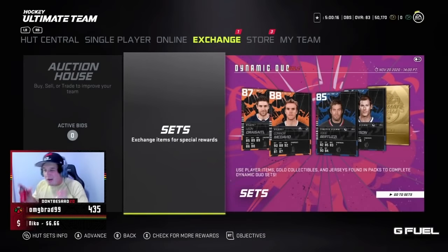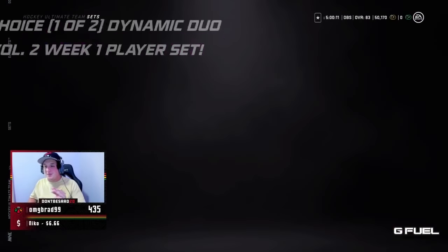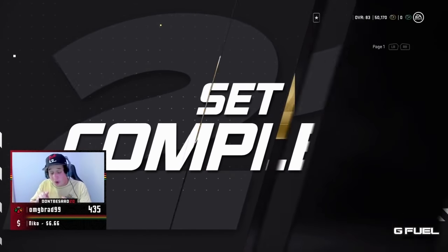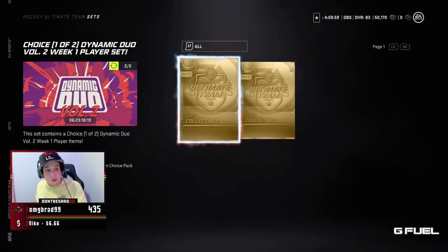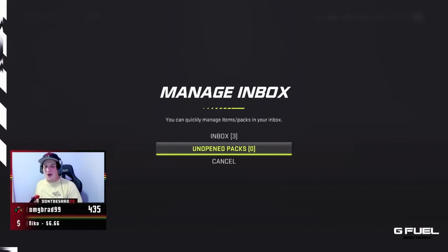All right, you know what? I'm feeling good. We're going to try and get that Austin Matthews. We're going to do the stupid thing. We're going to spend two gold collectibles on two chances at a dynamic dual player item. I want Lindros or I want Matthews. Those are the only two I want. These are tradable as well, so even if I don't like Matthews or Lindros, we're trading them. So here we go. Big money, no whammy.